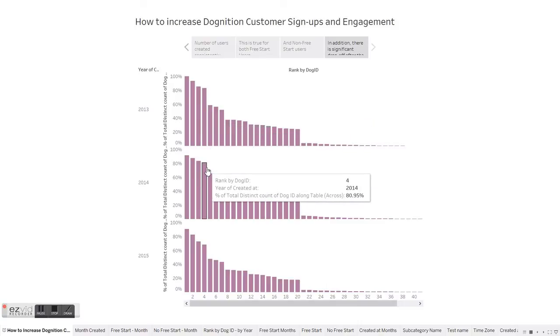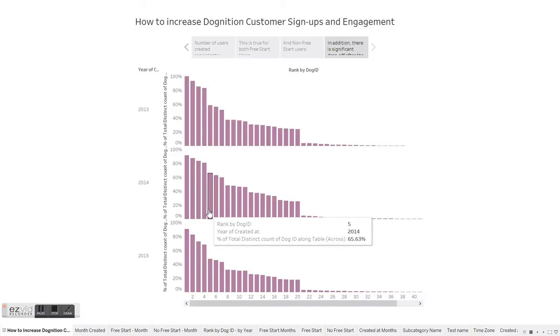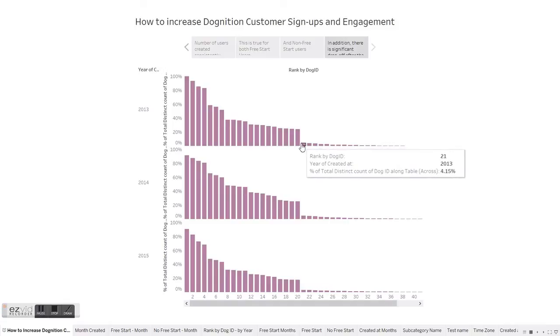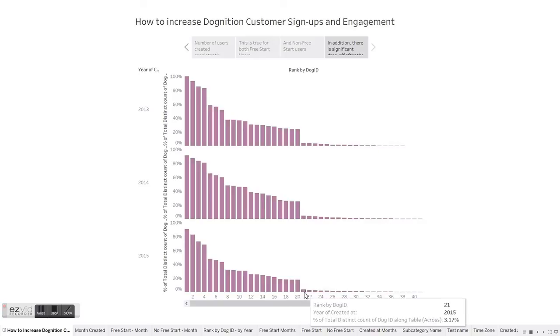As you can see. But there was something that I also noticed, that there was a decrease in the number of tests completed after the 20th test as well. And this is also fairly consistent across 2013, 2014, and 2015.